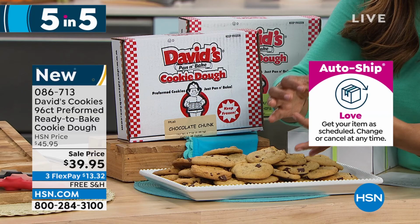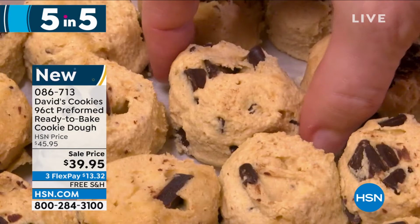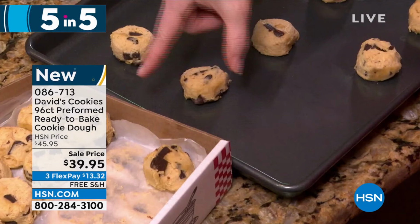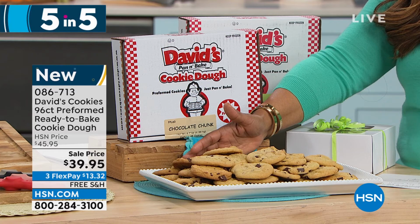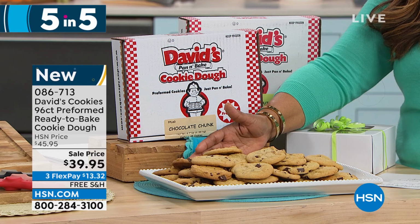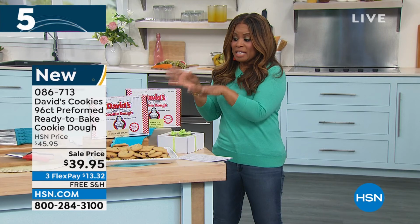Whether you just want to take out the pre-formed cookies and bake 2 cookies, or if you want to bake 2 dozen, you get 8 dozen cookies. Just to buy the ingredients alone and bake those would cost a fortune. You get to choose, listen to this, all chocolate chunk cookies, which is the traditional chocolate chunk, the original, or you can get 48 of the chocolate chunk cookie dough and 48 of the oatmeal raisin, or you can choose the chocolate chunk cookie dough along with the white chocolate macadamia nut. I know, this was super popular, to get 8 dozen pre-formed cookie doughs, single ship or auto ship.